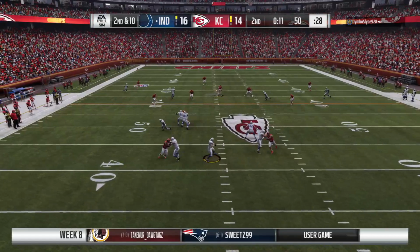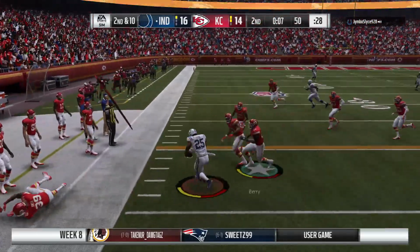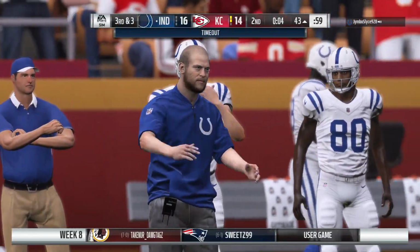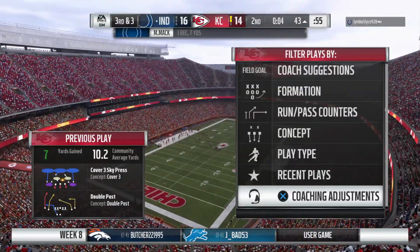They're going to look to throw. He's going to flip one out here to his running back. And he'll get it down here to the 43. And with just 4 seconds left in this first half, a timeout call.